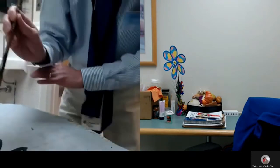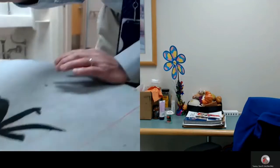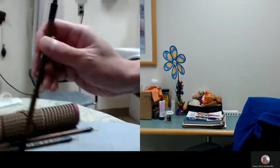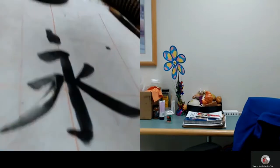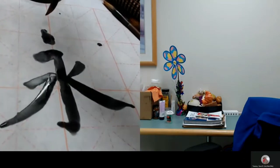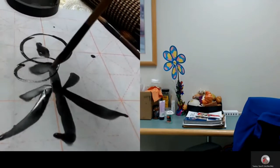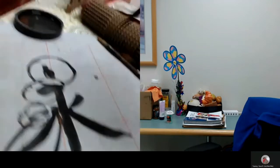Okay, so this word means eternal. So can you see the word here? You can see that there's the dot here. There's the horizontal stroke. This is a little bit horizontal. And there's like this, I don't know how to call it.